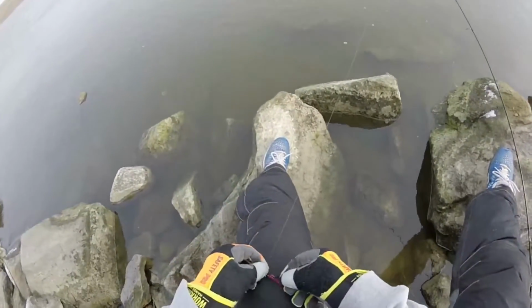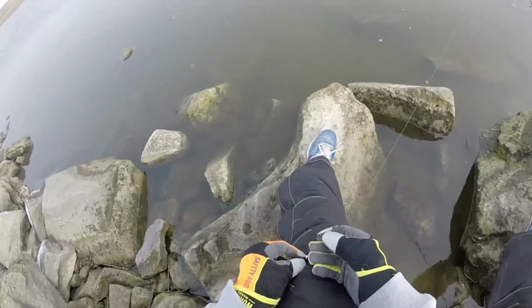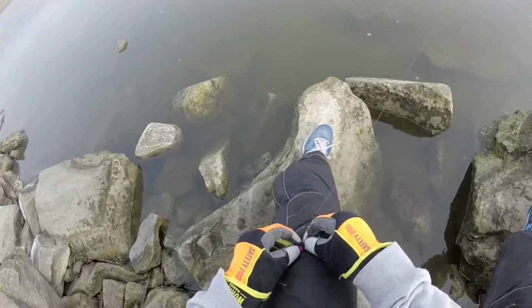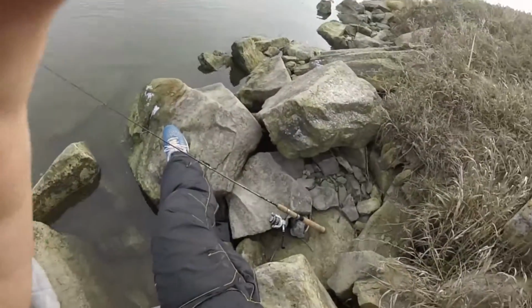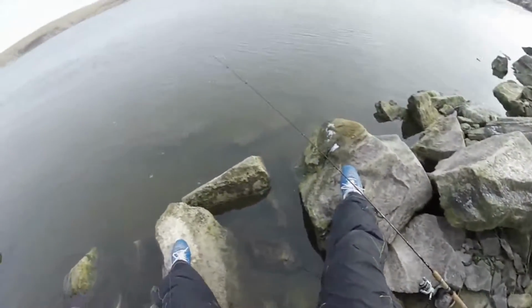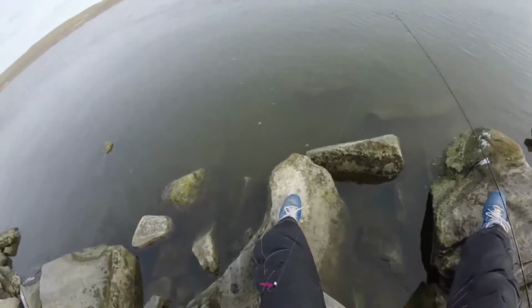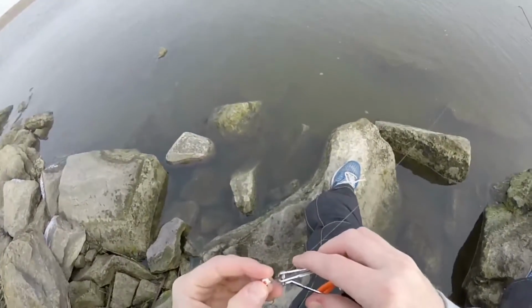Alright, so if you don't know, I'll teach you how to tie a new jig on, or pretty much any lure. I use the same knot for just about everything. I'll just stick that right there quick. So I always keep a fingernail clipper on my lanyard as well. Just clip that off.